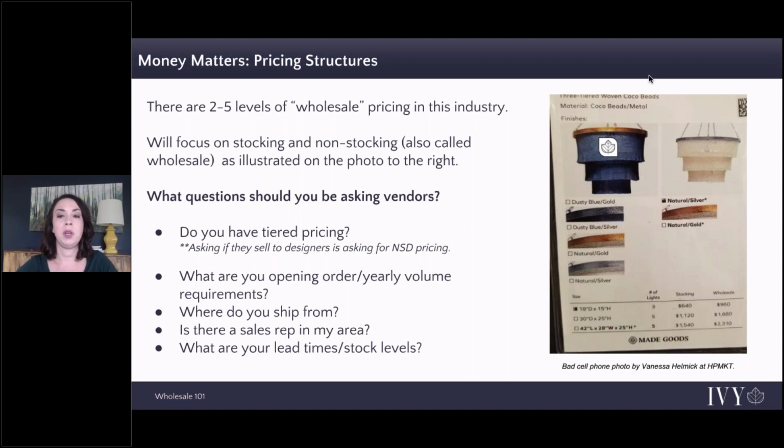So what I recommend when you are trying to determine if a vendor is right for you, and this is important because not all vendors will be a good fit. We all have different business models. You want to ask if they have tiered pricing. A lot of people will ask, do you sell to designers? Most people are going to sell to designers. That isn't actually going to give you the information that you need. Ask if they have tiered pricing. And tiered pricing, again, is those different price levels that usually correlate with a certain sizable opening order.